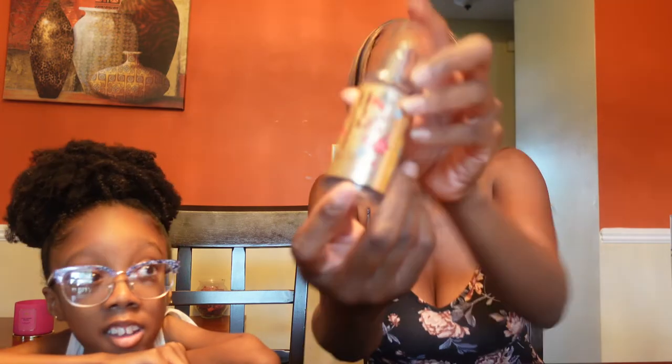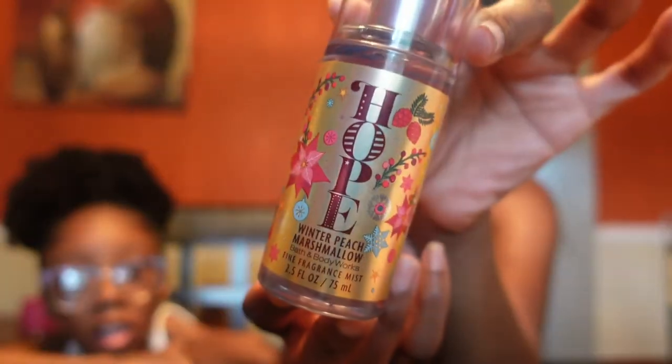All right, and then she got this small one. This is winter peach marshmallow. Grandma had that, and I was like, how cute. I want it. It smells good. That one smells good, too. It's called Hope. So freaking cute. We cannot drop that. I'm not going to break it. It was like a dollar.